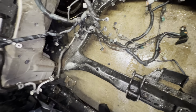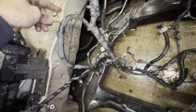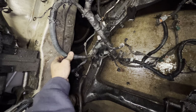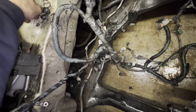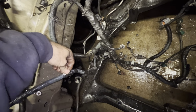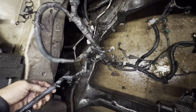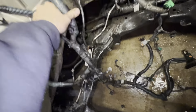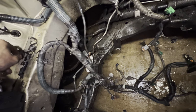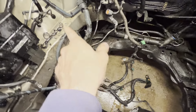So you got grounds on here. You got all kind of stuff going on. You want to go ahead and retape this. Get some fresh tape on all this harness to protect it because of heat and everything over time. Tape doesn't last forever, and you want to do it like you care, right? So we'll take this whole harness, we'll inspect it, we'll retape it. It takes time.